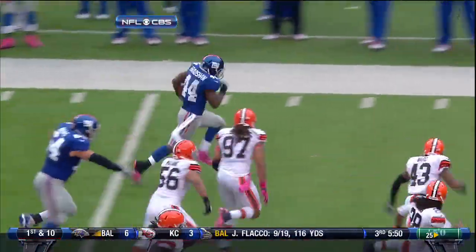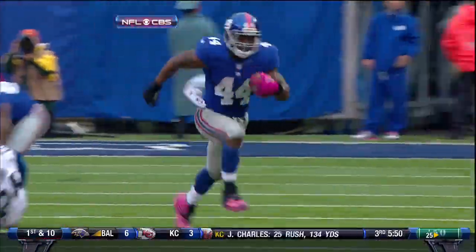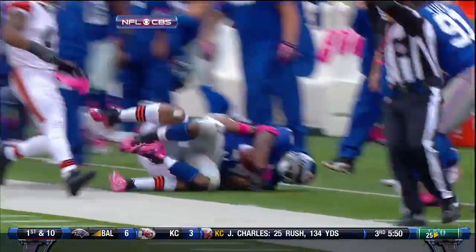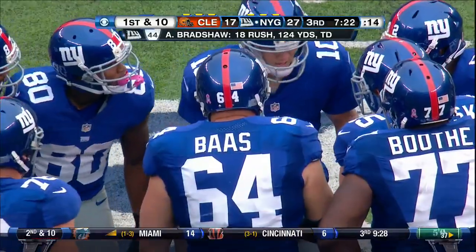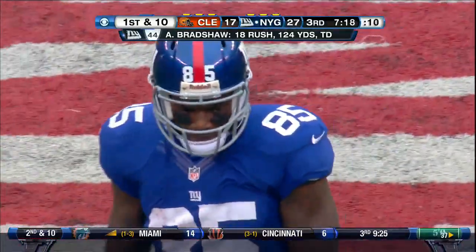And then David Diehl gets around the corner, gets a good block. And there's the fullback, Henry Hynoski, gets a good block. Wow, that is just superbly done by the guys in blue. That'll look really good drawn up on Monday. It started, though, with the tight end getting the block at the point of attack.